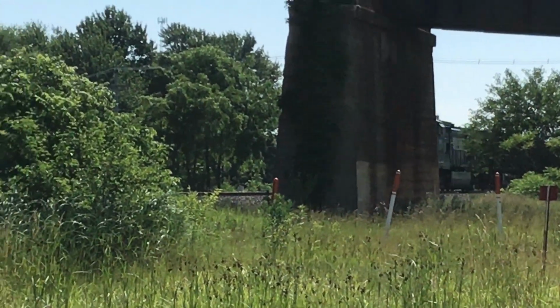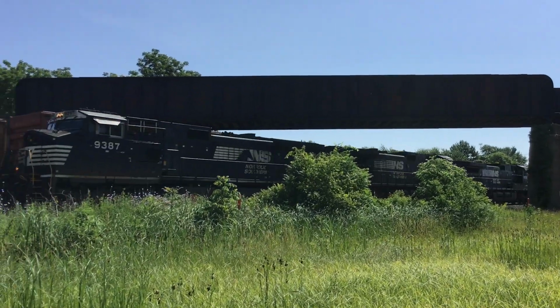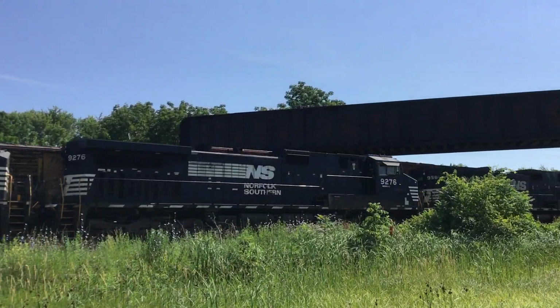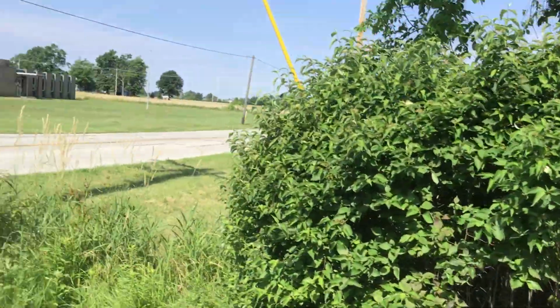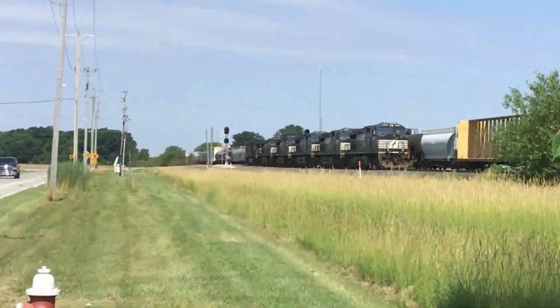Here at Oak Harbor, some engines coming here. 9387, 9202, 9558, 9398, 9276, 9588. You got a power move there. You got 6 locos heading west.